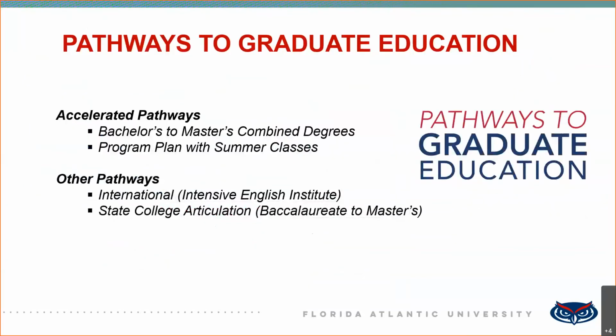So some of our pathways to a graduate education. Some of you attending this session may currently be FAU undergraduate students. If that is the case, I would encourage you to look at some of our combined degree programs or our BS to MS programs. These programs allow you as a senior at FAU to start taking graduate level coursework. And that graduate level coursework can be counted towards your undergraduate degree and your graduate degree. And it often will fast track your track to finishing your master's degree. And sometimes students that do our BS to MS programs can actually finish their master's degree in just a year. So that cuts off a whole year of graduate studies, and then you can get on with your careers and your professional lives by just doing a combined degree program.